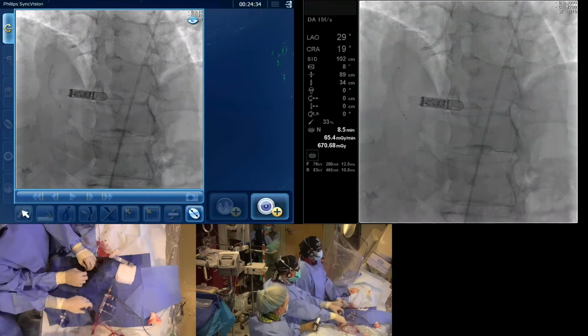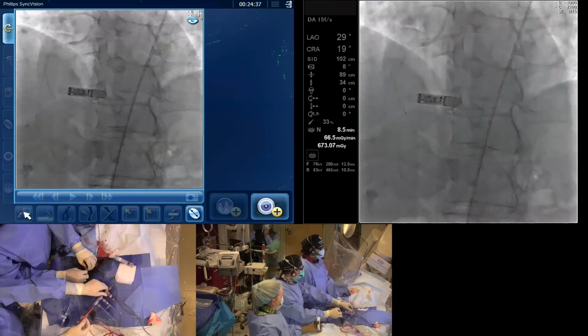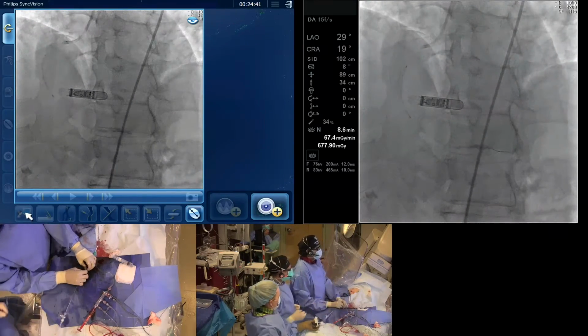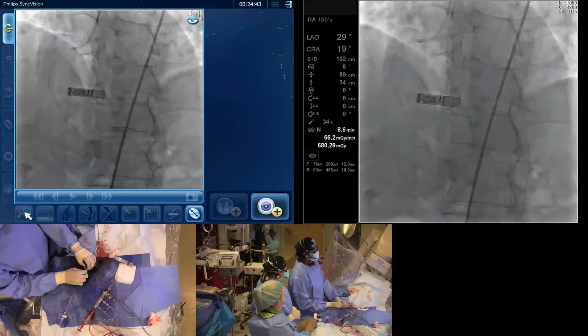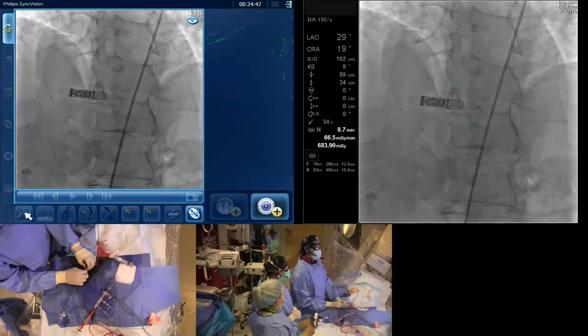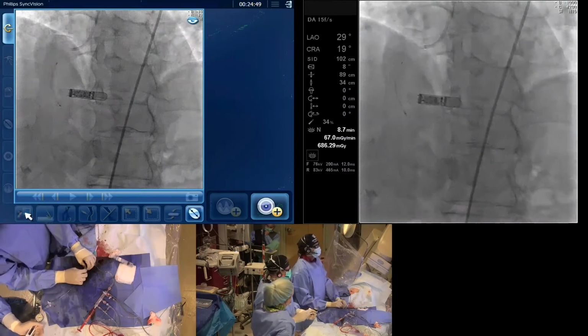Good. See where you are. I think that's pretty good. I like it. Yeah, let's take it. The only question is, do you want to put the other wire back into the side branch? I mean, there was no disease. I think we're okay. Go ahead. All right. We can go get it if we need to.